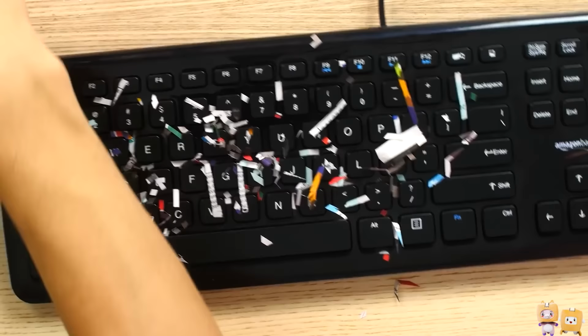Literally perfectly clean. Wait, hold on. I want to try it. This looks fun. This looks sick. Hold on. Let's show that one more time. This is like if I shredded a lot of confidential documents for some reason just all over my own keyboard. Can it pick all these up? Let's see. No way. I don't think so. There's too much.